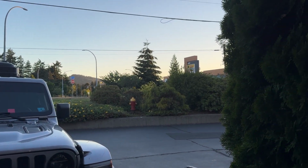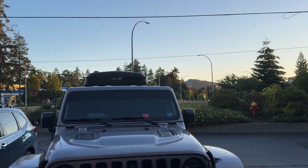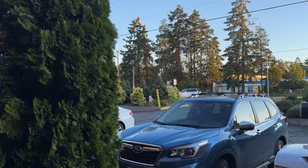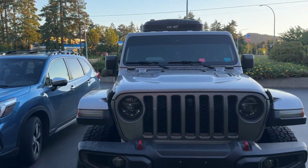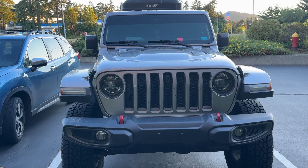It is 9 o'clock here, and it still looks like 7 o'clock back home. Don't worry, Jeep. We're going to hit the trails soon.